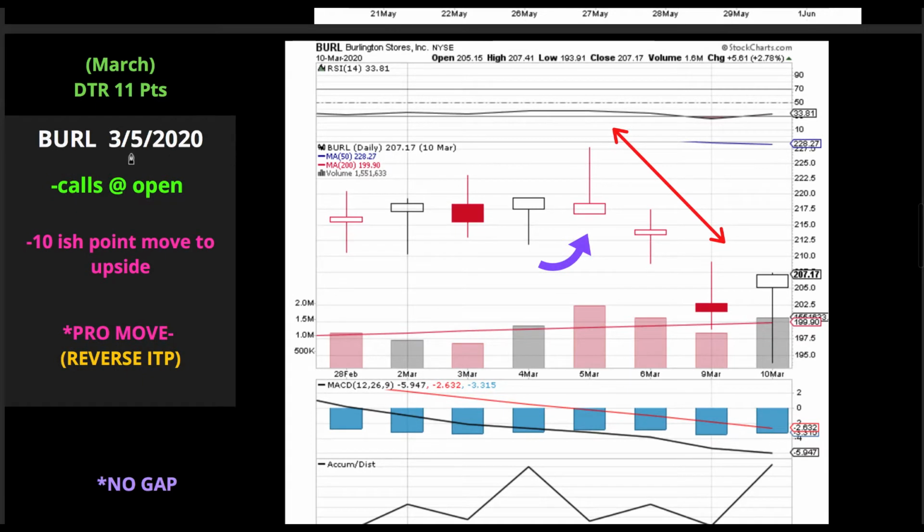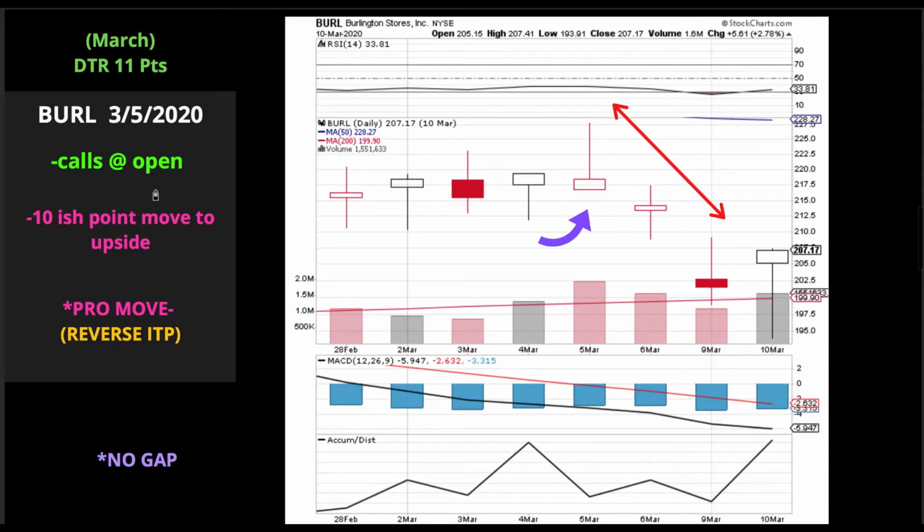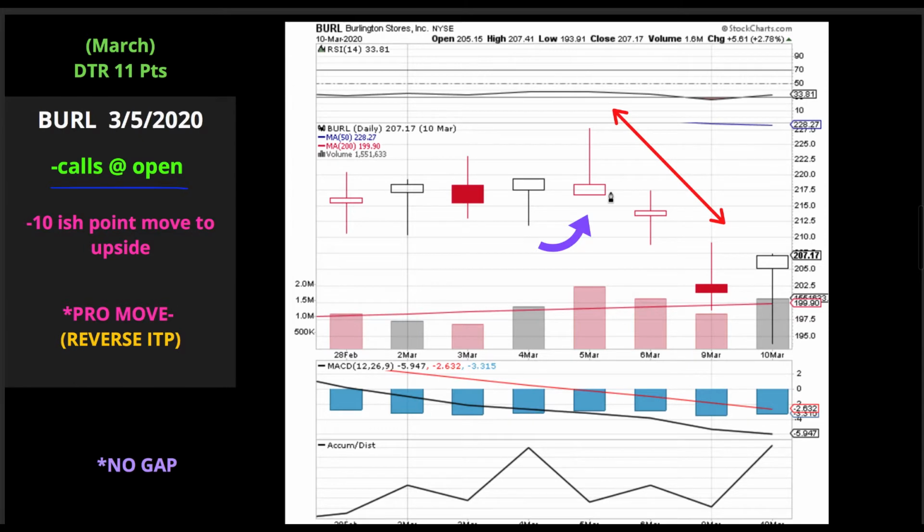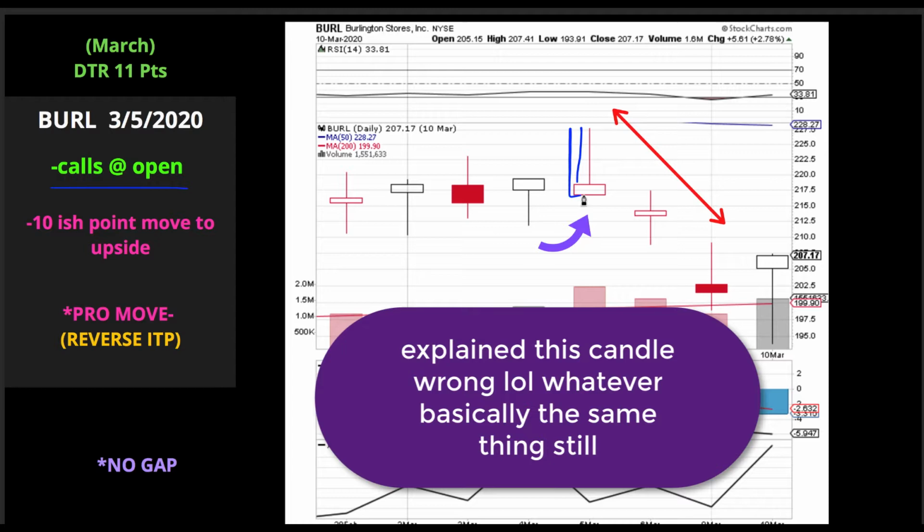March the 5th, 2020, what happens? Calls at the open is once again your most profitable move. Now maybe you're a beginner, maybe you're not sure. The thing actually ends lower for the day, and I'm saying that calls at the open is your most profitable move. Yes, it actually is. You open here at about 218, then the thing goes all the way up to about 227.5, and then it comes back down for the day and ends here. So yes, once again, your best move was calls at the open.